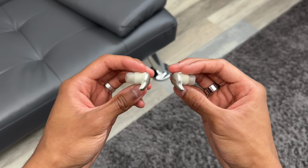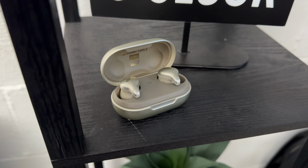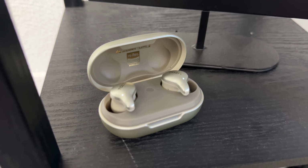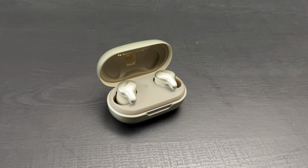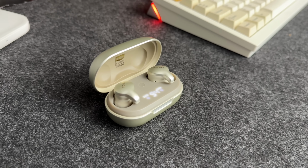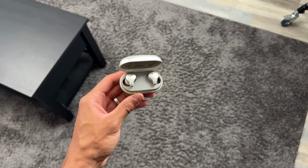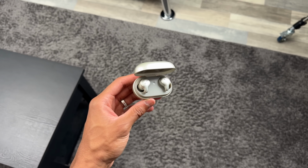Battery life is solid, about 5 hours per charge with active noise cancellation on, closer to 8 hours with it off, and the case brings that up to around 32 hours total. You charge via USB-C or just drop the case on a Qi wireless pad, and both take about 2 hours to fully charge. And one little detail that I love is the OLED display on the case. It shows you the exact battery percentage of each earbud and the case itself, so you're never guessing if you'll get through your commute or a long Zoom call.